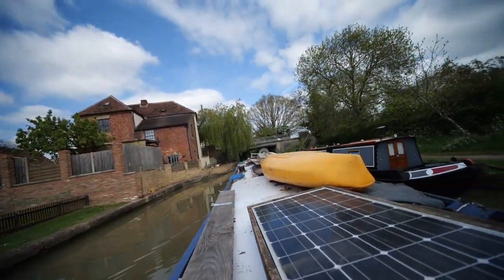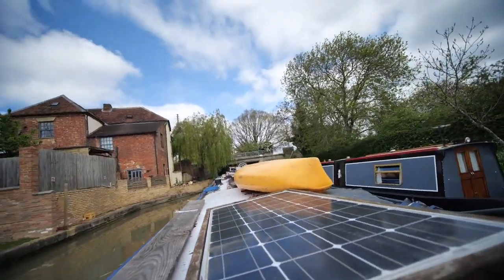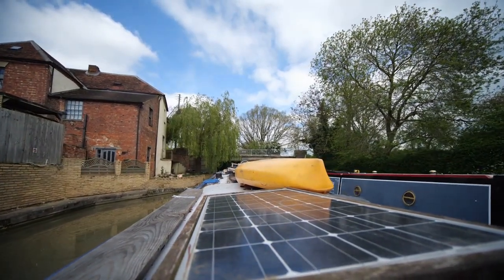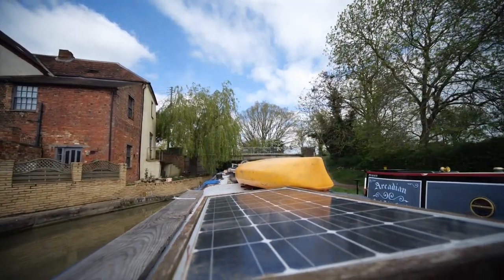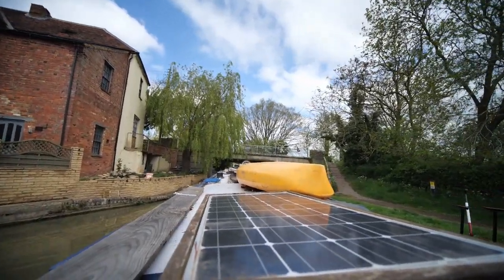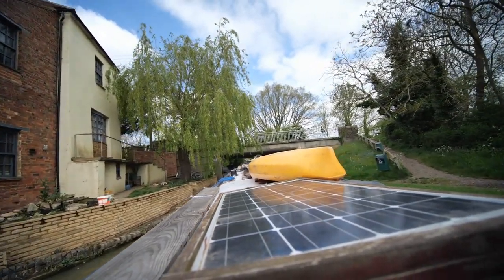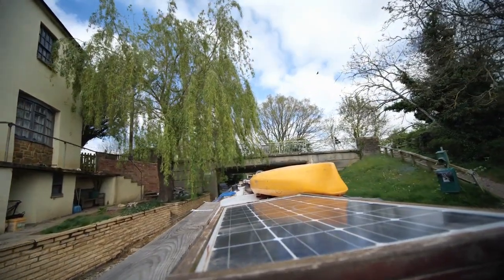Try and get through this bridge now without smacking into it. So if you want to look up where I am, this is Bridge 36 on the Grand Union.